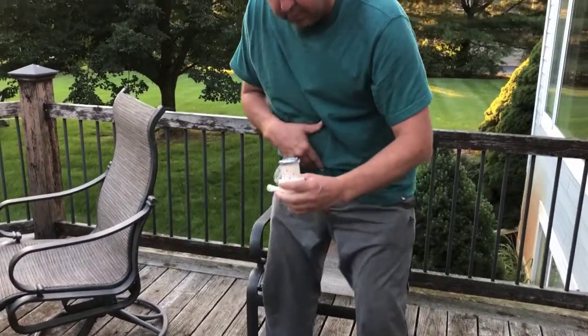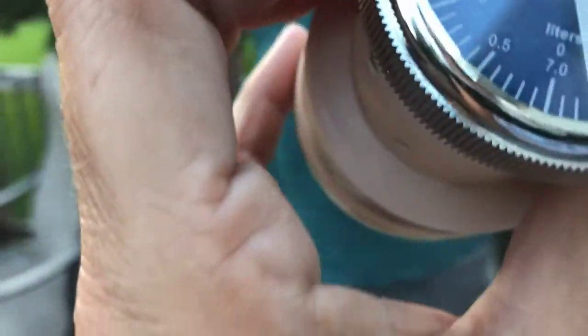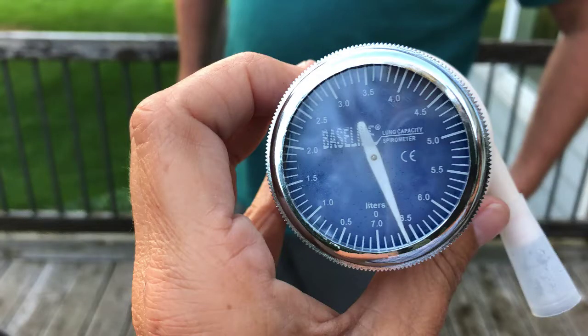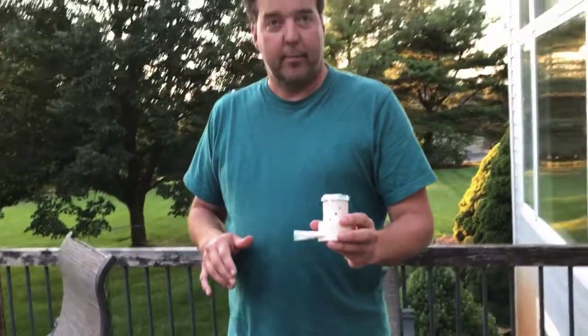All right, how'd we do? Holy cow. Did you reset this? Yep. Wow, 6.6. I have to say that is the largest vital capacity I've ever seen. You're very vital. Okay, go ahead and reset.